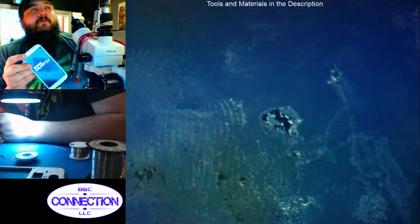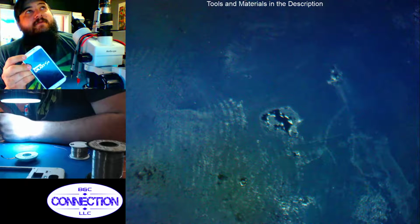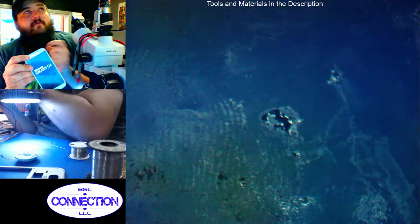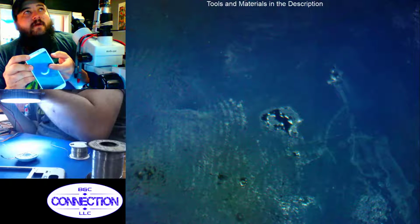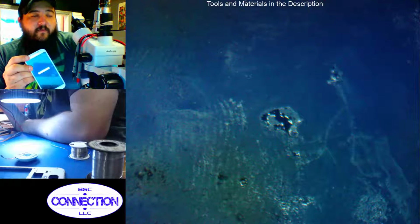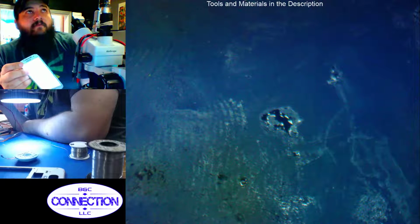So S4, it should boot all the way up. Beforehand, what it was doing is, as soon as you plugged in power, it would go to the S4 logo, and then it would immediately turn the power off, and it wouldn't get to the Samsung logo, and then the phone wouldn't boot. It would just sit there until the battery died.